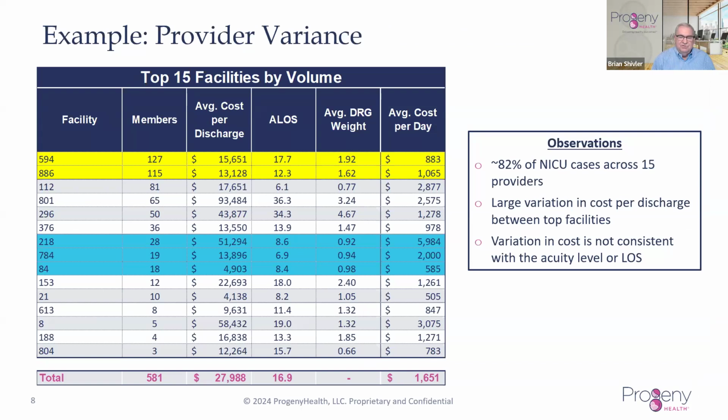Just to illustrate, if you're going to be serious about this, you need to dig deeply into your data. So what we've done here is we pulled health plans, top 15 providers. Obviously, it's blinded. And you can see here, there's a very large variation in care that isn't always explained by length of stay, DRG weight, or volume. So bringing value to your providers through oversight is key here, as opposed to them getting the sense that you're looking over their shoulder and determining care that they think they have a handle on.